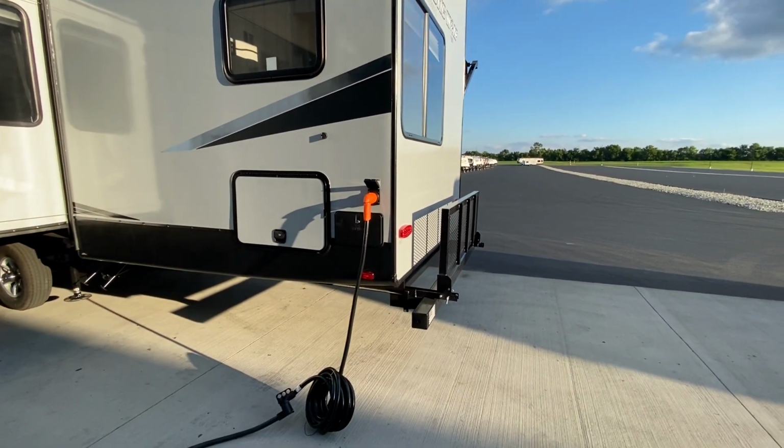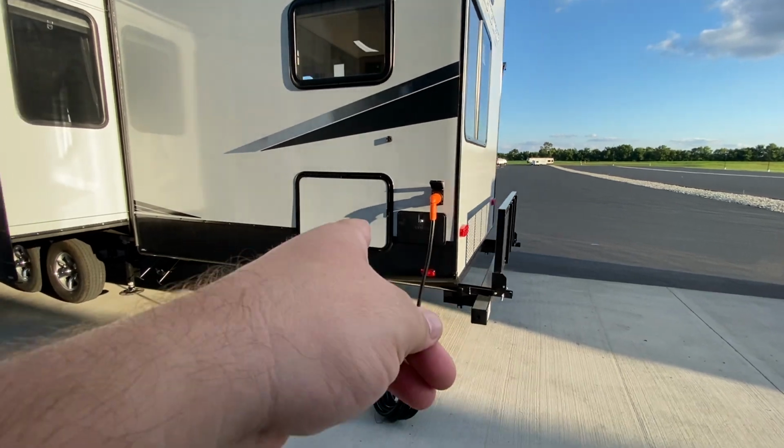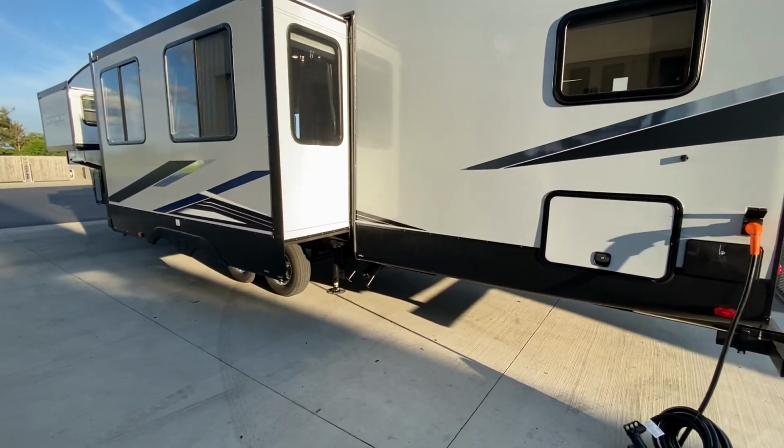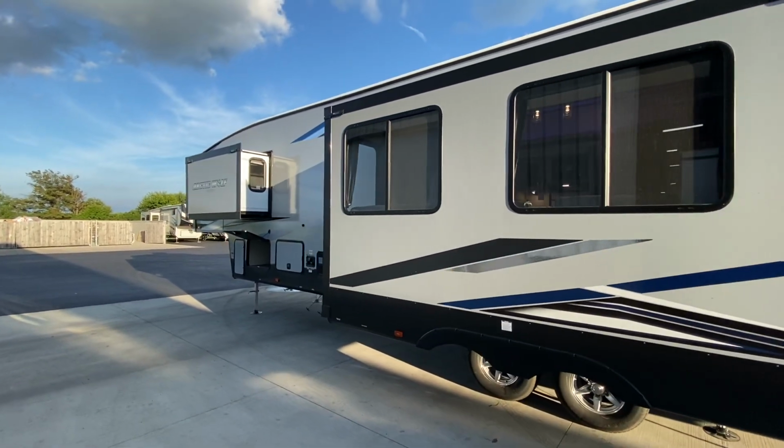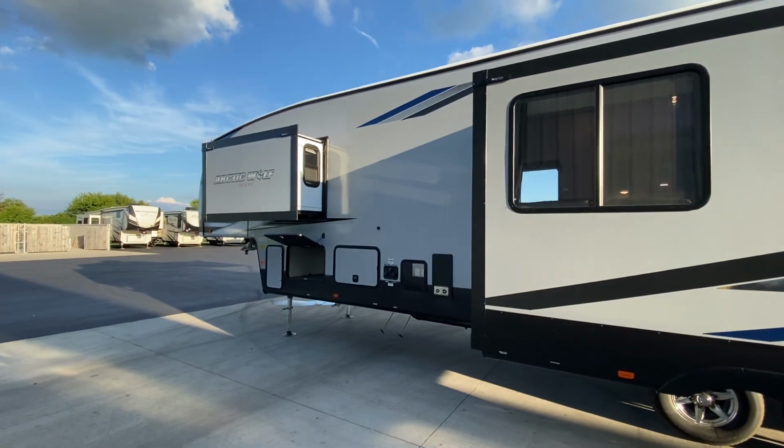Right there, little rack, drops down. Got an outside shower, some more storage. You got some of your sewage holding tank valves right there. But yeah, just want to show you the outside a little bit before I let you go.